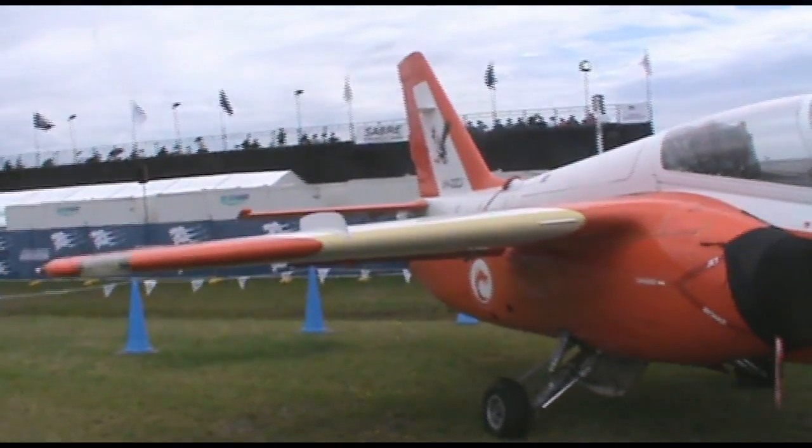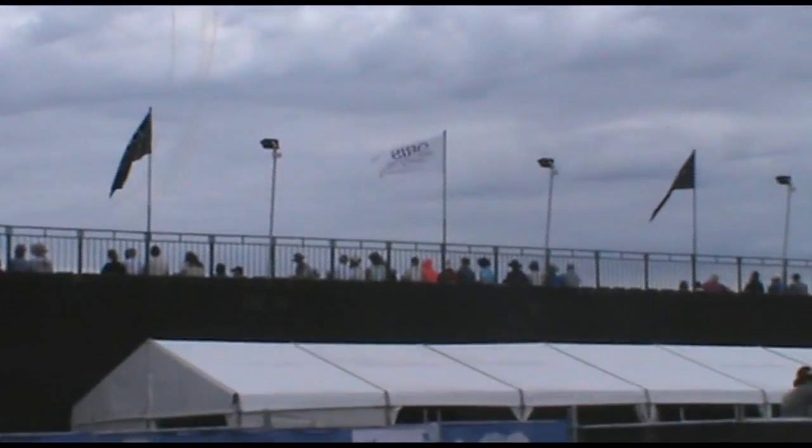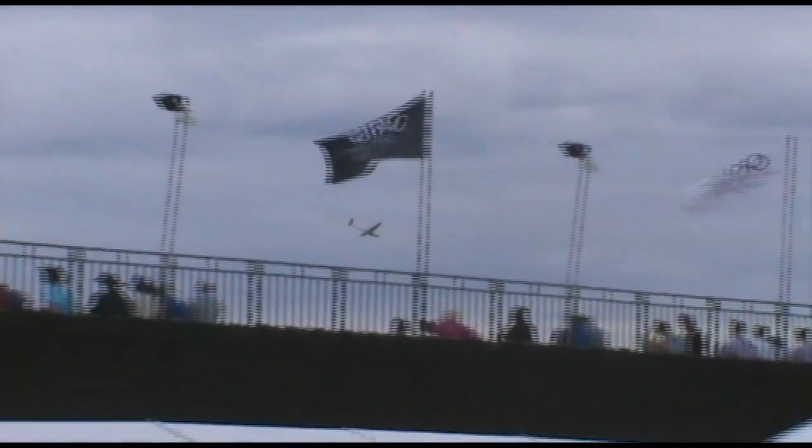But first off, I got to show you this thing. Now it's a real shame I didn't get more footage of this aircraft. This is Bob Carlton's Salto 101. This thing is literally a glider with a jet engine strapped to its back. HE162, eat your heart out.